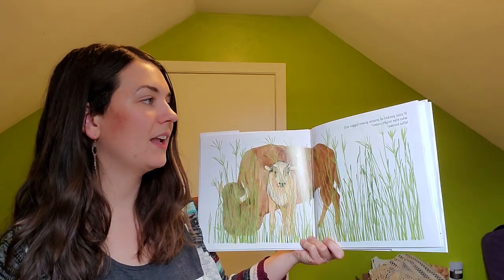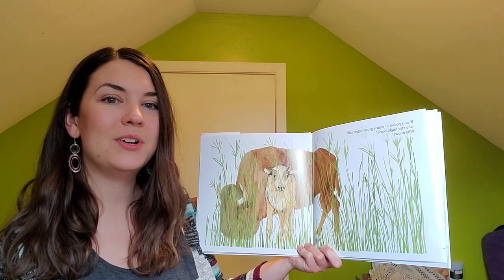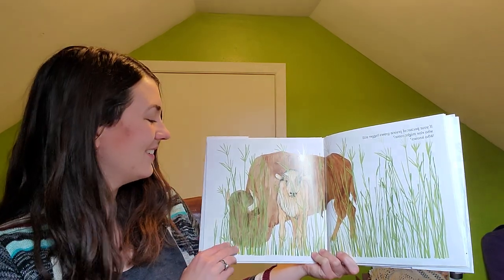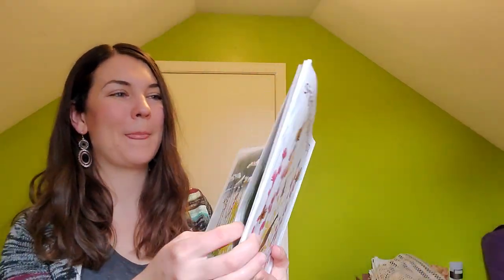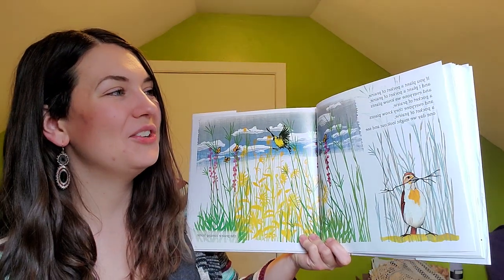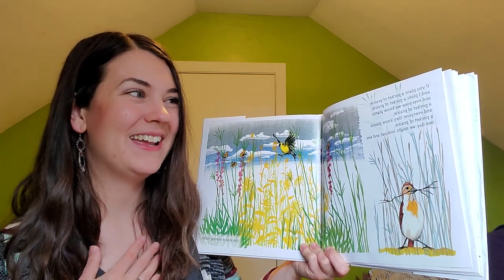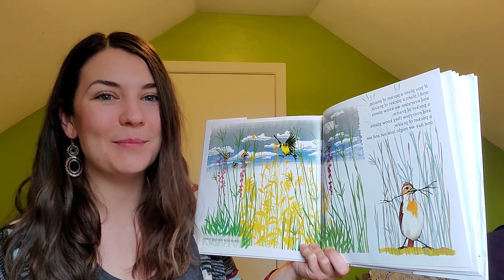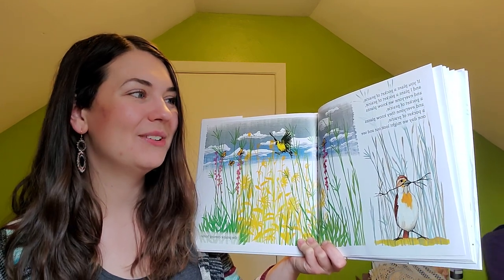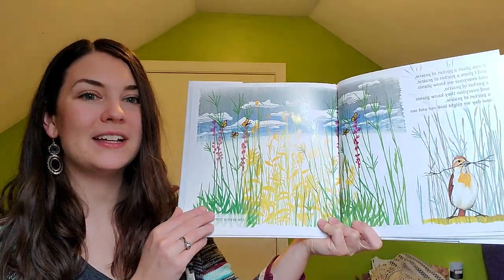If your pocket of prairie grows bigger still, who else might come? Who knows? What does that look like? If you plant a pocket of prairie and I plant a pocket of prairie, and everyone we know plants a pocket of prairie, and everyone they know plants a pocket of prairie, one day we might look out and see the prairie coming home.